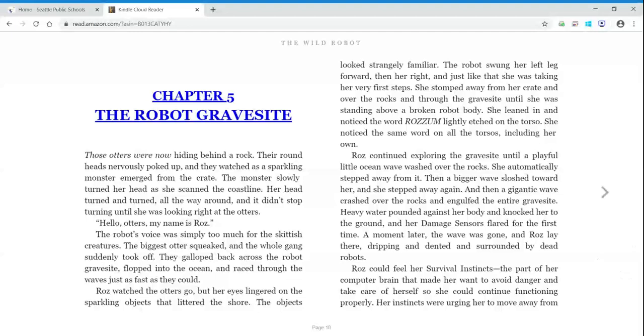Roz continued exploring the gravesite until a playful little ocean wave washed over the rocks. She automatically stepped away from it, and then a bigger wave sloshed toward her, and she stepped away again. And then a gigantic wave crashed over the rocks and engulfed the entire gravesite. Heavy water pounded against her body and knocked her to the ground, and her damage sensors flared for the first time. A moment later, the wave was gone, and Roz lay there, dripping and dented and surrounded by dead robots.